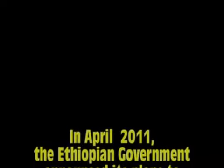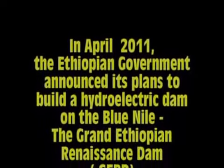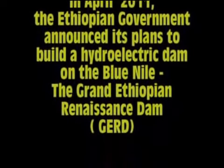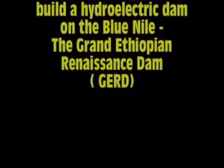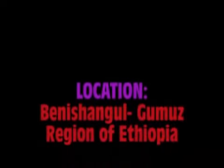Let us focus a bit on the Grand Renaissance Dam, the GERD. In April 2011, the Ethiopian government announced its plans to build a hydroelectric dam on the Blue Nile. The projected date then was 2017. The water capacity is about 63 billion cubic meters. And we should note that this dam is actually located at Benishangul Gumuz, which is on the border with Sudan.